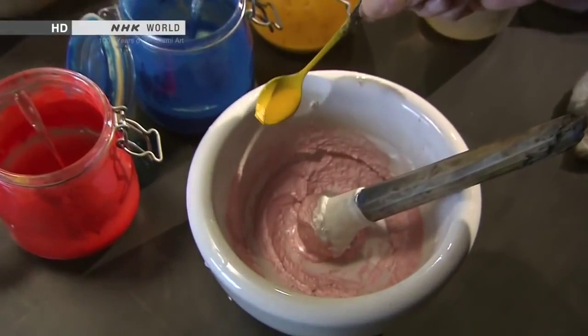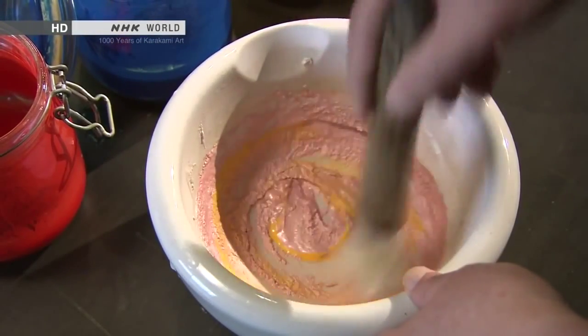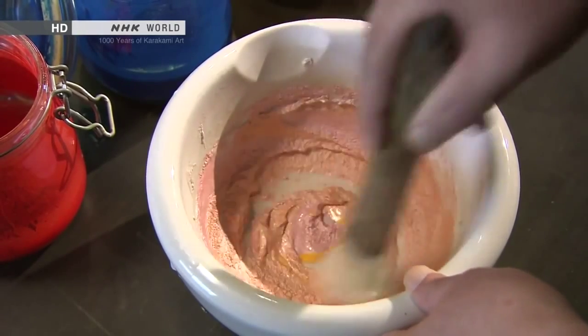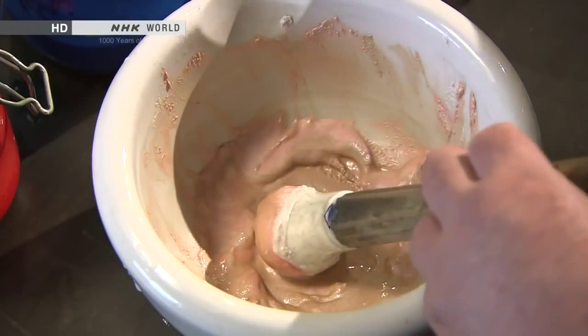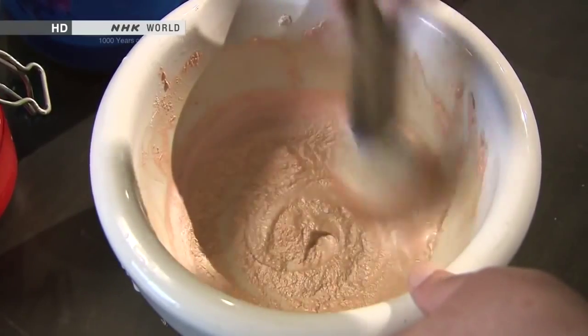Next, he adds some yellow. This will convey the warm shade of cherry blossoms in the spring. And a tiny amount of blue lends transparency to the petals. Kenkichi relies on instinct developed through years of experience to mix the perfect shades.